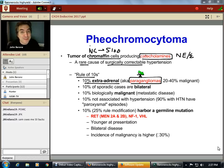That's the name for a Pheo when it's outside the adrenal gland. It's a Pheo. But outside the adrenal gland, they changed the name. He's like, son of a gun, that was there. I didn't know what that was. I crossed it out. No, that was the right answer, dude.